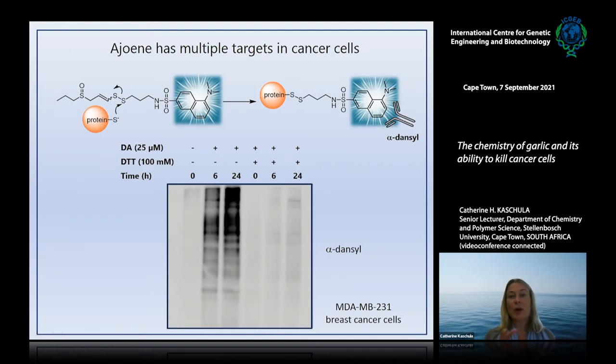So this is quite an interesting slide because it actually shows that akin, or Dansyl-akin, has many protein targets in cancer cells, and it also verifies that akin is S-thiolating protein targets.